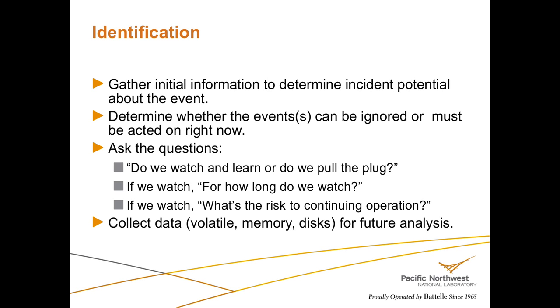The big question is, what's the risk of continuing operation if you have determined you've got a breach? Are they sending out valuable data, or are they just keeping in constant communication waiting for instructions? At this point, you want to collect volatile data, and we'll talk about that in a minute. But you want to collect data for future analysis. That might be volatile data, stuff that's in memory, or the disk drives on the actual servers or workstations that are part of the breach.